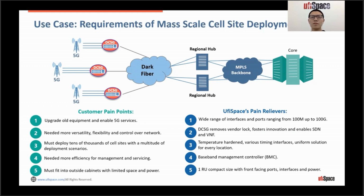Another one of their major pain points was that they had a lot of outside cabinets. An outside cabinet is basically a small enclosed metal box where you have a limited amount of space and power for installing equipment. It's different from indoor ones, where you are sitting in a room with enough space and the technician has access to both the front and back of the equipment. In the outdoor plane, their main access was from the front. So our DCSGs were all designed with everything front facing. They could access all the ports, timing interfaces, and power supply from the front.